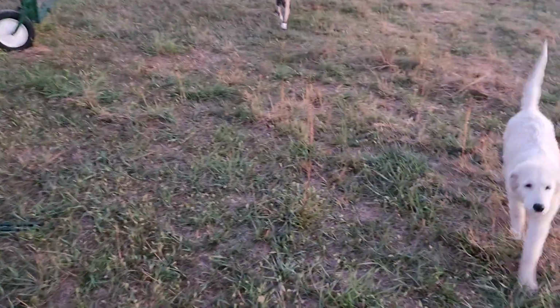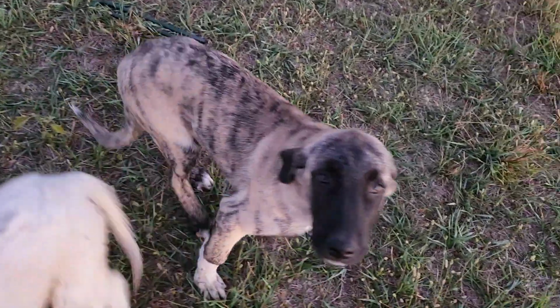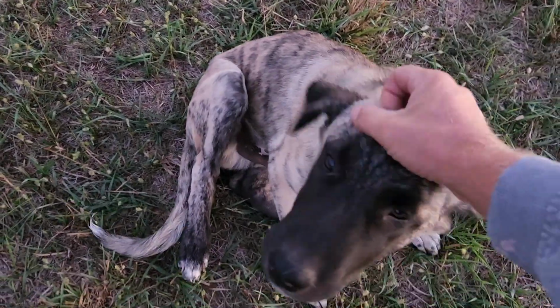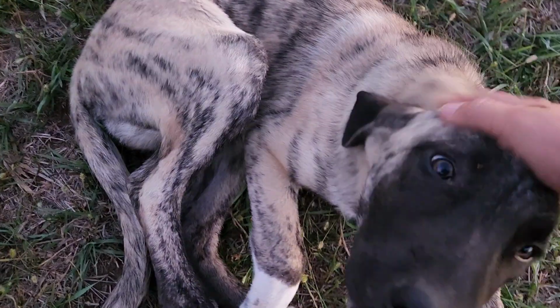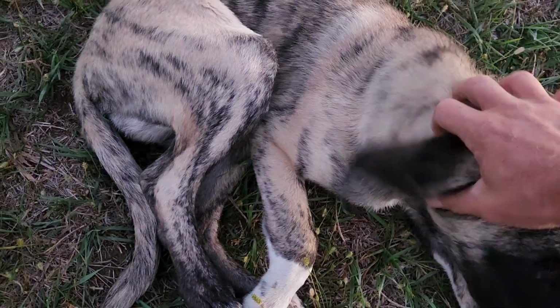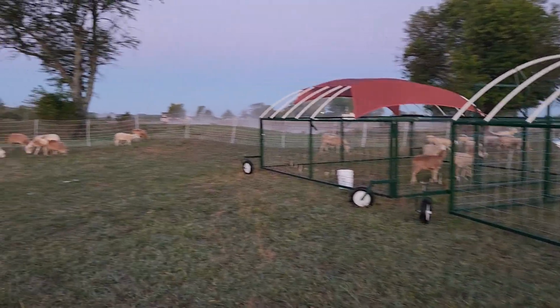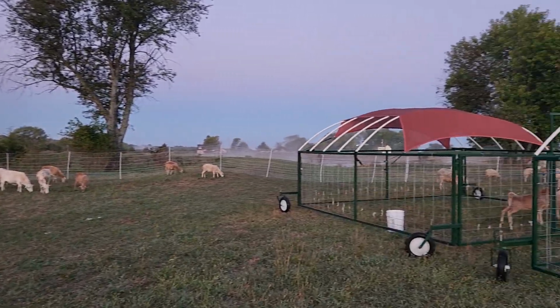Pretty brisk this morning, about 38 degrees. But man, hey, Indy, stay down. Indy is a lot of energy. Mac's got a real sweet energy to him. He's a real sweet pup. He loves getting pets, and they are getting real acclimated well. Mac is very submissive, likes to roll over and get some belly rubs. But we keep them locked up at night just to make sure that they're not playing with the sheep. Indy's only wanted to get playful once or twice with them, but all the sheep are doing well.